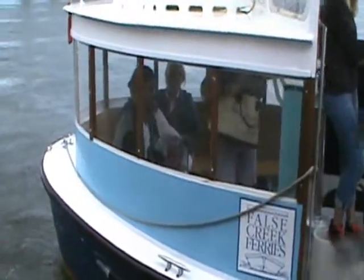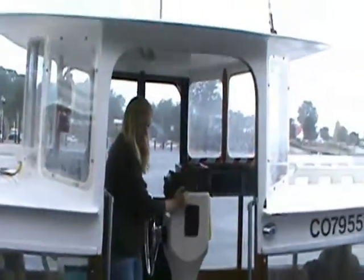Here's our ferry to Granville Island. I expected it to be much bigger. Well, at least we're out of the rain. I know.